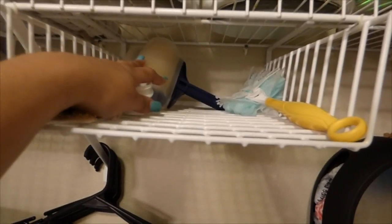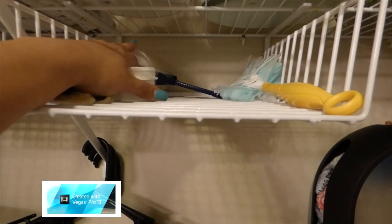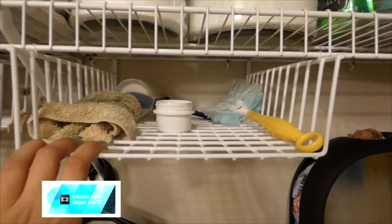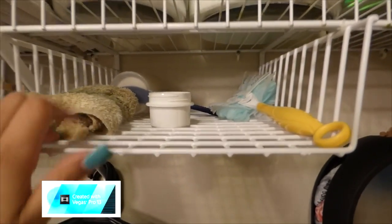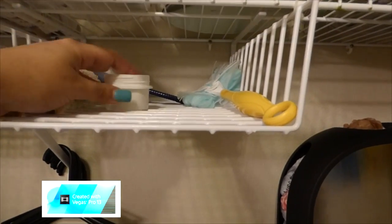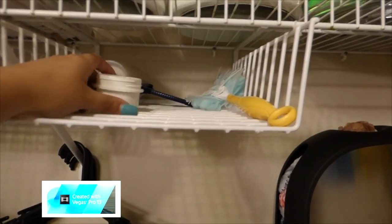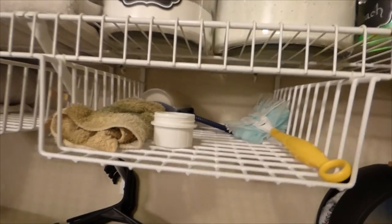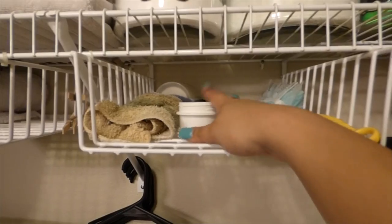We also keep a lint roller back there because, again, Picasso's fur gets everywhere. As you guys saw, he is covered in fur. He is a silver chinchilla Persian, and so his hair is just crazy and it gets everywhere, so it's always good to keep one there. I also keep one by the door, which you guys will see in my entryway tour. But that's really important to keep around.